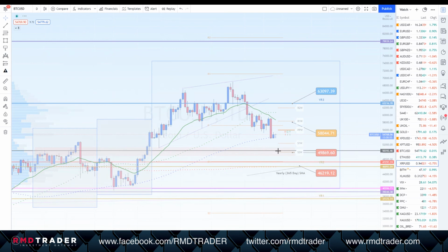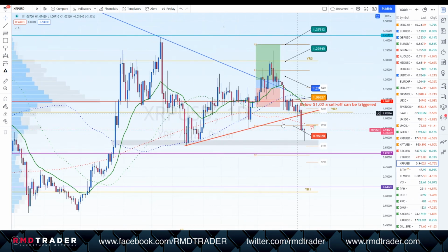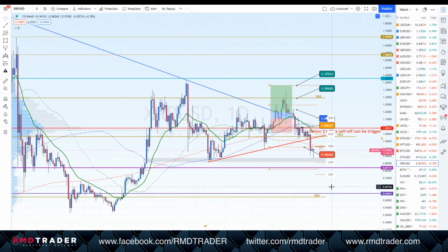Just a brief look at one of the altcoins, XRP. XRP has also broken below important diagonal support. It's difficult to say whether we'll see a correction, a pullback towards that breakout level to test the yearly R2 at $1.02, or whether we'll see just continuation of this sell-off all the way down towards the first level support at 82 cents, or perhaps even all the way down to our yearly R1, which is sitting at 0.62, that's 62 US cents.